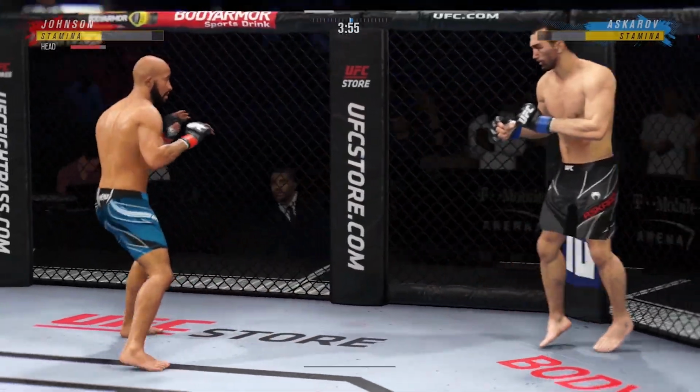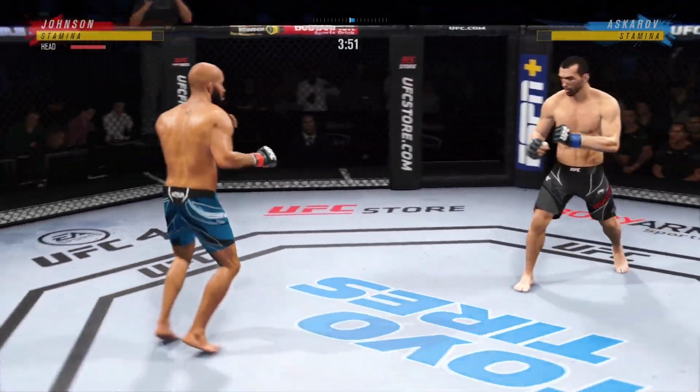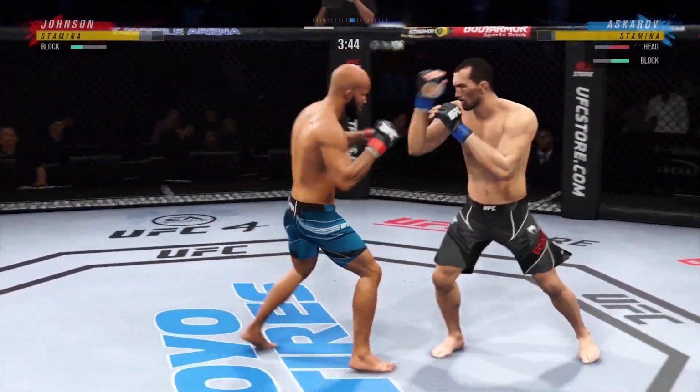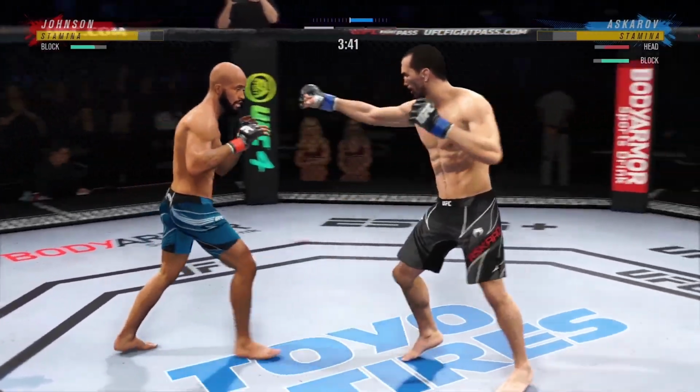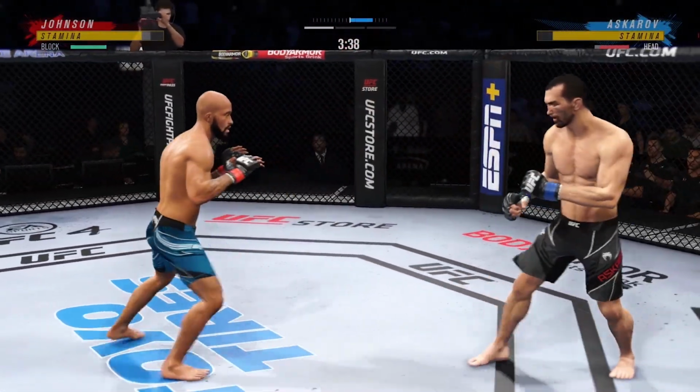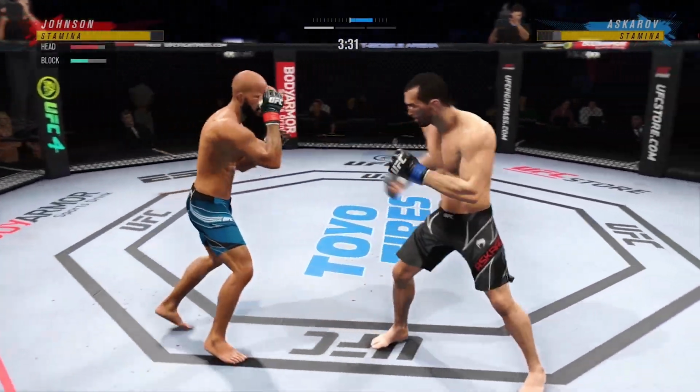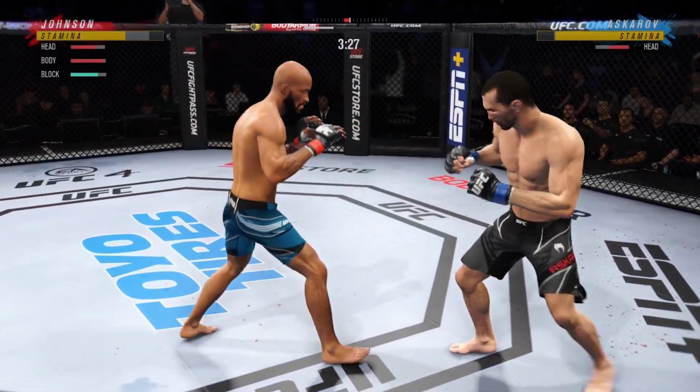Fantastic. Oh, nice grab by him there. Takedown defense on point. He is a master in transition. That was a nice fight. A little single collar tie there. Right hand upstairs.